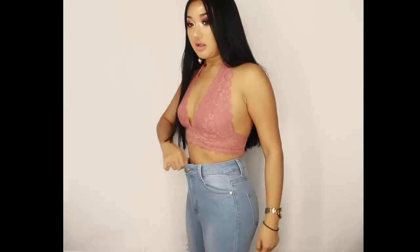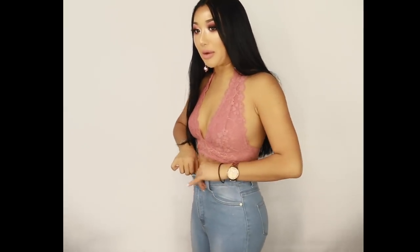But the thing about Fashion Nova jeans is that they're really stretchy, and they're known to like hug your curves and stuff like that. So this one I got in a size 5, and then the other jeans that I got is in a size 7. So these actually fit really, really nicely on. They're really stretchy. They're probably like the perfect amount. When I eat, it's probably gonna be like, you know.